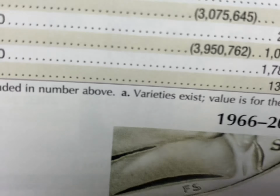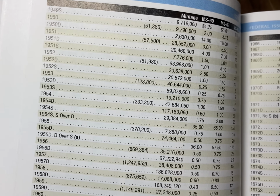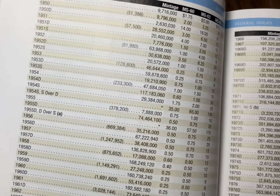So then the mintage on the 51S is going to be 7,776,000. So that's pretty low mintage as well. I was pretty amazed to find those two in there.